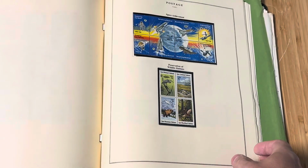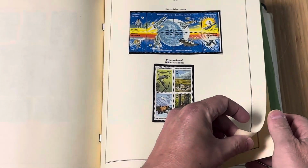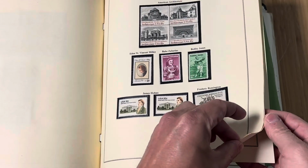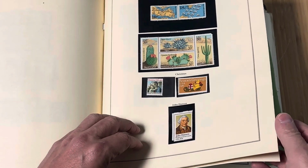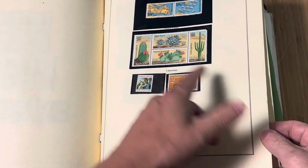I think this is when we started collecting. Yeah, I do remember this set. The space achievements, wildlife habitats, more American architecture. 20 cents. Remember when stamps were 20 cents? Now they're like 80 cents each or something like that. Pretty close to it. Cactus.